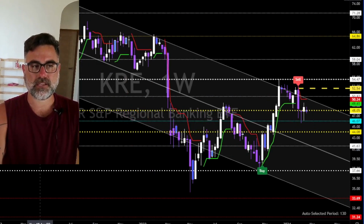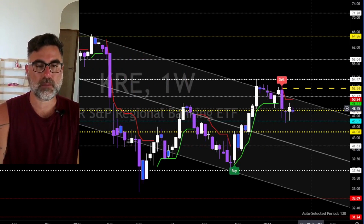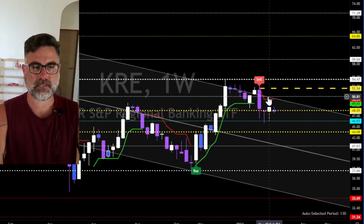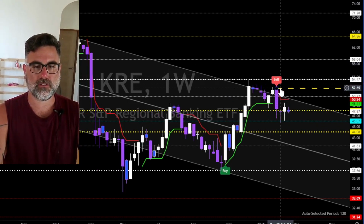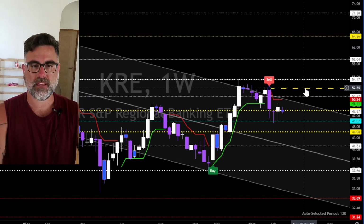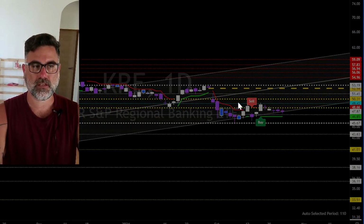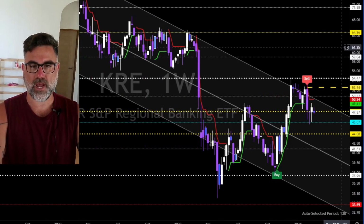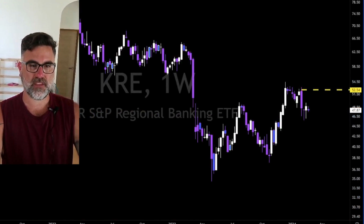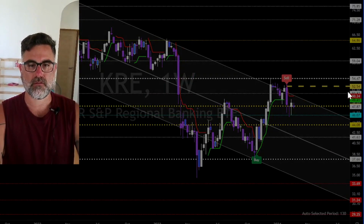KRE inside a very steep downtrend channel, holding barely above the yellow zone. We are still below a sell signal at the KRE. Long continuation, in my opinion, only after closing this daily gap at the 52.80. Here you have the gap, it needs to get filled. It's not a matter of if, it's a matter of when. But for now, KRE, with the help of the FTI, we can clearly see we are going south.